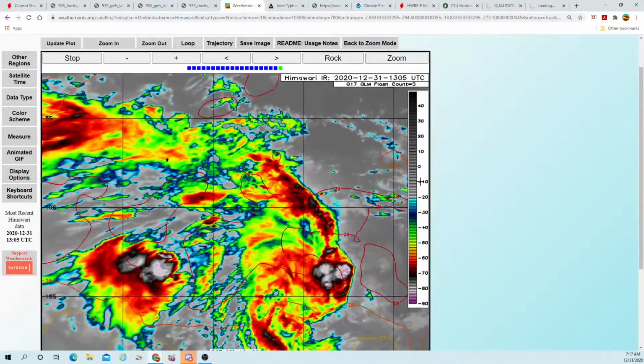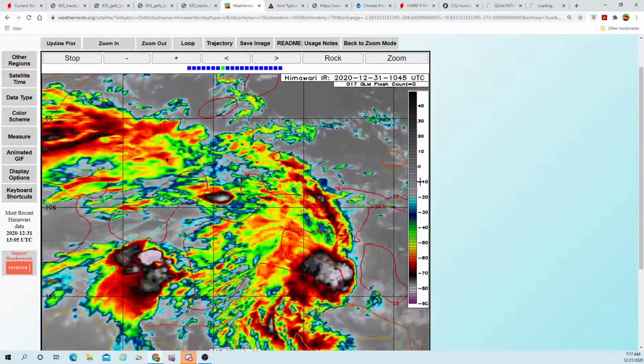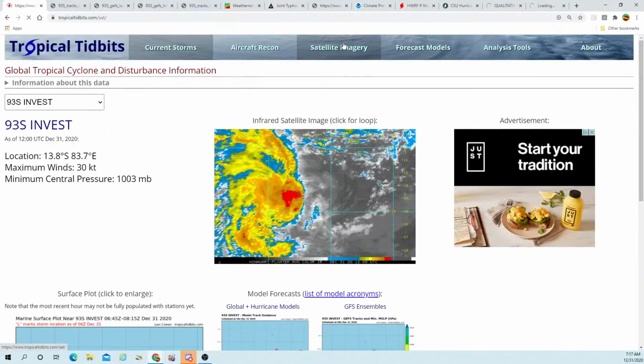So, I don't want to keep this super long. Kind of want to keep this short, keep this sweet. Just want to talk about these invests. At the moment, I don't believe there's anything happening in the North Atlantic, but we can always just double check.